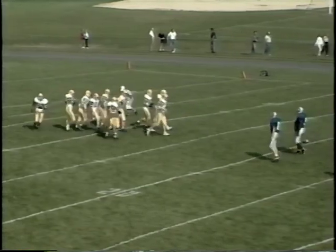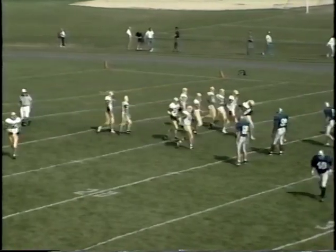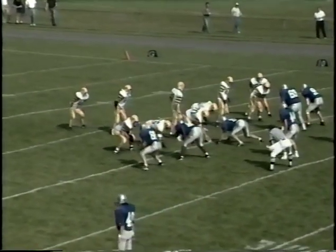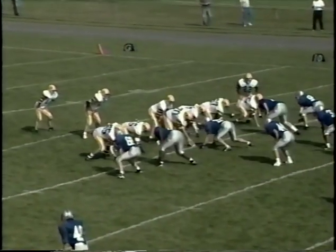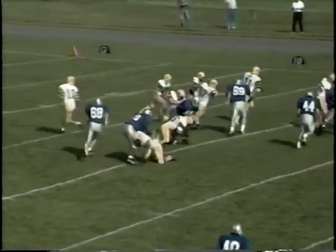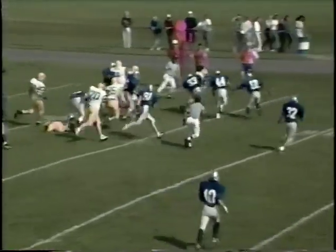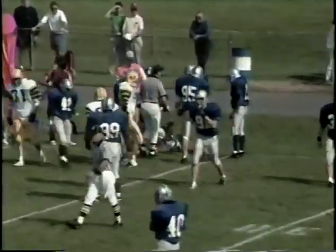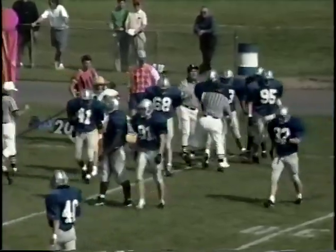This is a crucial possession for Audubon right now. They have to put some points on the board. You're in a tough position being down this much this early on in the ballgame. Callahan with the pitch to Cahoon. He gets outside, has a little break. Carter stops him just shy of the 24-yard line for a pickup of four.